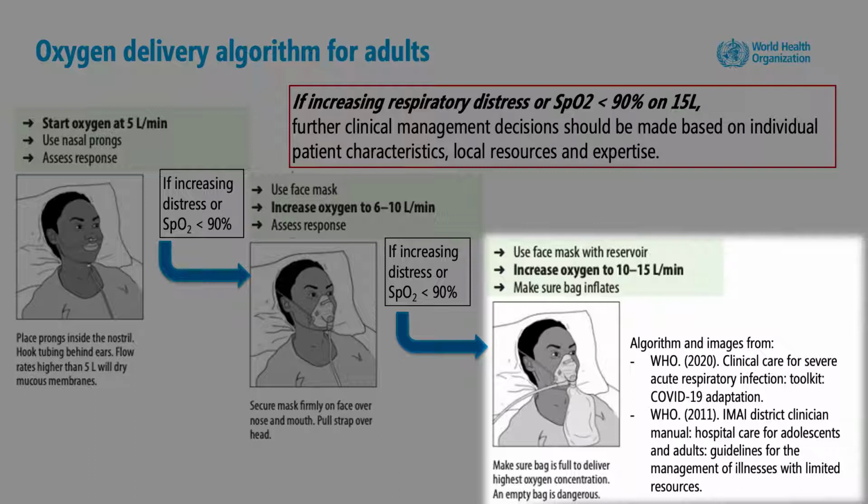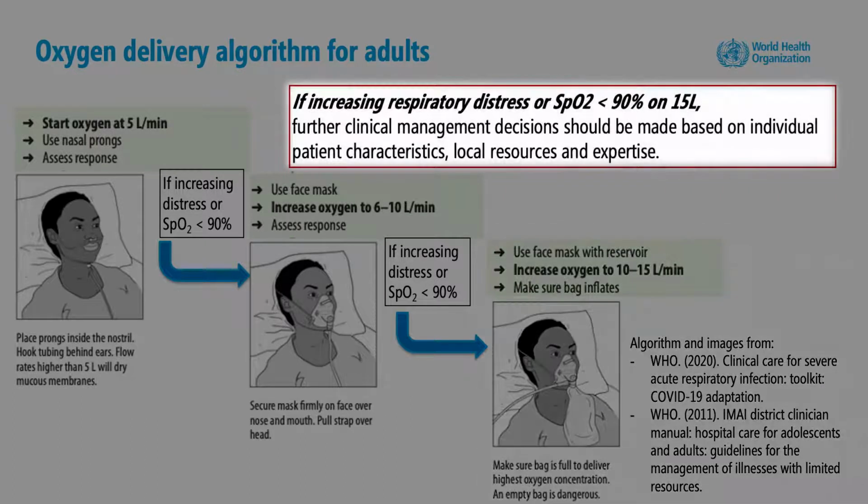If despite this the patient is still in distress or the target of SpO2 above 90% has not been reached, consider changing to a face mask with reservoir to deliver a flow between 10 to 15 liters. Make sure that the bag is always inflated to be able to deliver the highest oxygen concentration. An empty bag can asphyxiate the patient with hypoxia. If the patient continues to have respiratory distress, it is increasing, or SpO2 remains below 90% on 15 liters, further clinical management decisions should be made based on individual patient characteristics, local resources, and expertise. Call for help early for these patients.